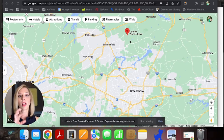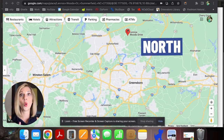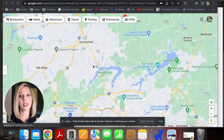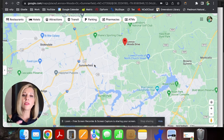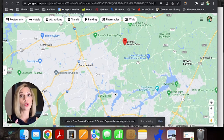Okay, so Lenox Woods, as you can see, is straight up north of Greensboro. And it's a ways out. I mean, Summerfield proper is really over here, but you're in the northern schools up here. Northern Summerfield has Summerfield Elementary, and depends on where you are, which schools you're gonna be going to for elementary, but all the middle and high schools are gonna be going to northern schools.